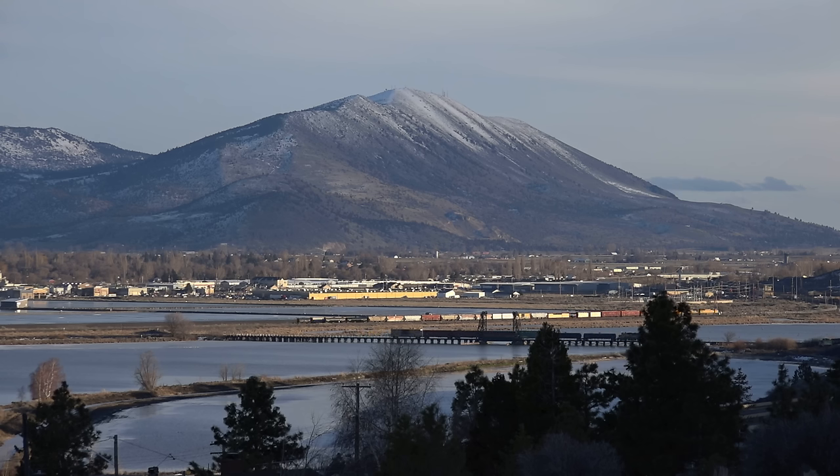While the BNSF crosses the river, a UP local takes care of some switching duties at the south end of Klamath Falls Yard.